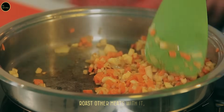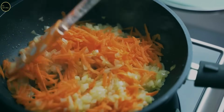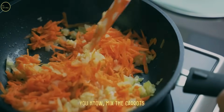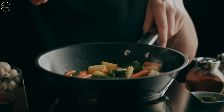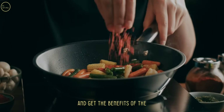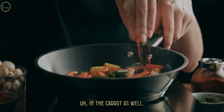And if you're going to roast other meats with it, like chicken or whatever, add some carrots in the bottom of the roaster, and now you'll actually mix the carrots with the drippings of the heat. We'll actually cook it all together. Absolutely a great way to cook with carrots and get the benefits of the carotenoid in the carrot and the dietary fiber in the carrot as well.